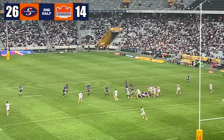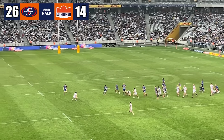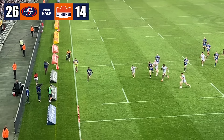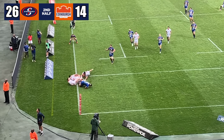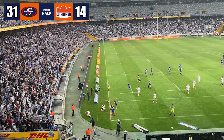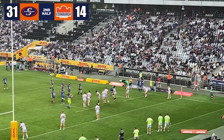What? That must be the fourth try. They just knocked on right by the line. They just got to go wide. Marnie. Sibilani. Ruiz, wide, got to be in the corner. Finish. Oh, what a finish. There it is. There it is. It's quite simple. They just need to go wide and score.